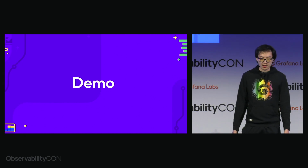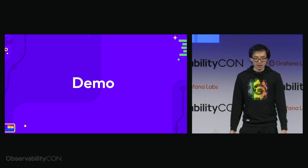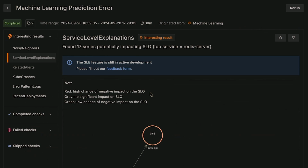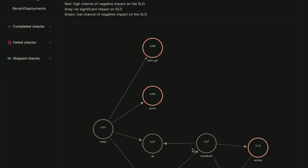So here's a sneak peek of something we've been working on internally and testing. We call it service level explanation. So we get an alert saying that the machine learning prediction service is having issues. Our model immediately starts scanning all the observability signals. So by the time you start looking at the issue, we've already displayed something.